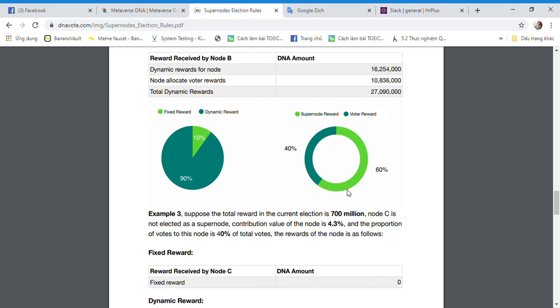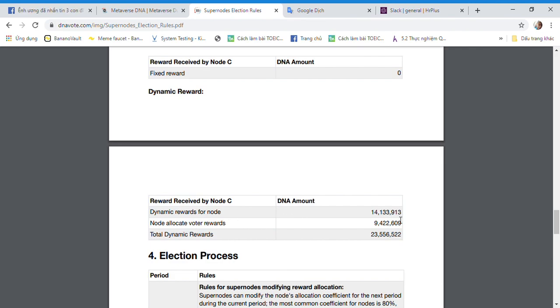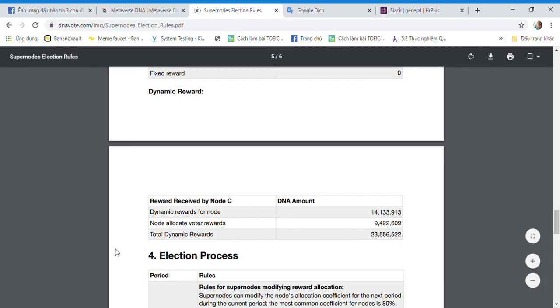Example 3. Suppose that the reward in the current election is 700 billion. Node C is not elected as a supernode. The contribution value of the node is 3.4% and the proportion of votes for this node is 40% of total votes. The reward of the node is as follows: fixed reward received by node C, DNA amount 0. Dynamic reward for node 14 billion. Node allocate vote reward 9 billion. Total dynamic reward 23 billion.